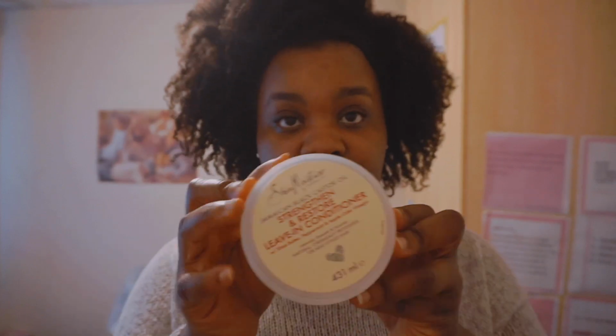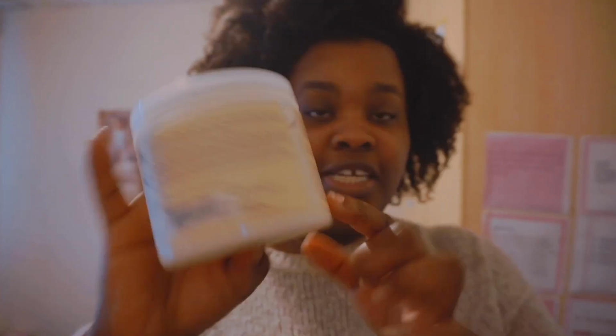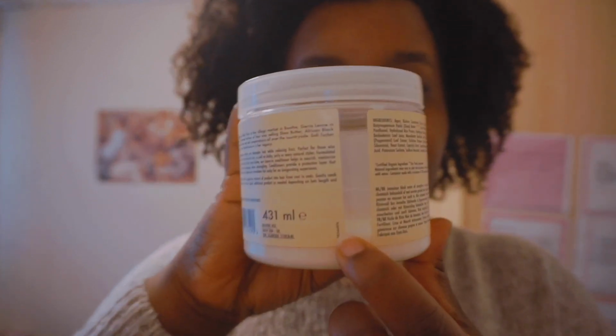So I'm gonna be using water, one of my favorite leave-in conditioners. This one is literally almost finished, as y'all can see, but your girl got the backup. It actually just came today. It's a full container. I love this leave-in conditioner, especially for my low porosity hair. It does not build up on my hair.